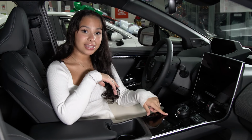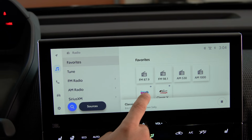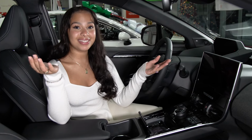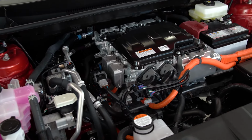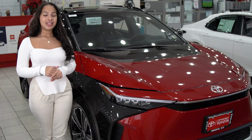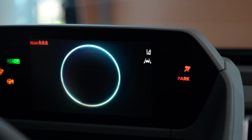The BZ4X comes with Qi wireless charging, a 12.3-inch multi-display screen, and a JBL system that provides you with all the connectivity that you need. The BZ4X is Toyota's push for being environmentally responsible. The first electric vehicle provides you with quality, durability, reliability, and value.